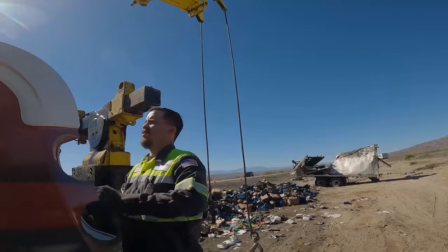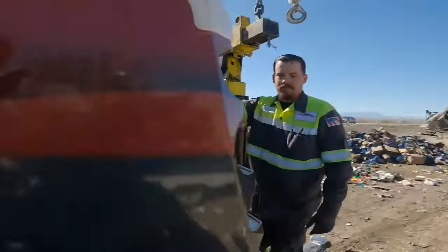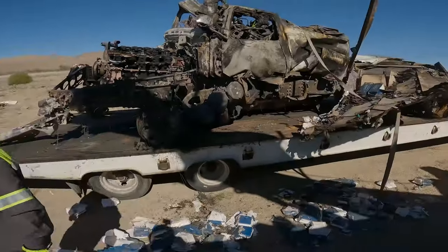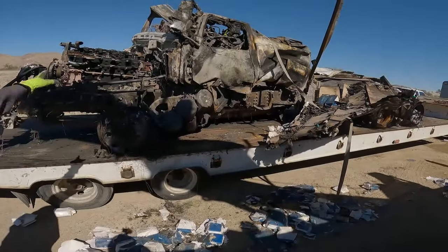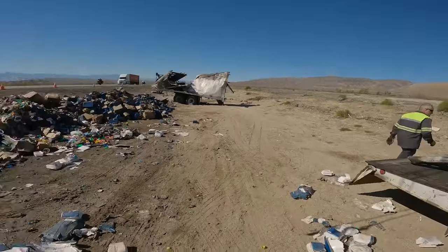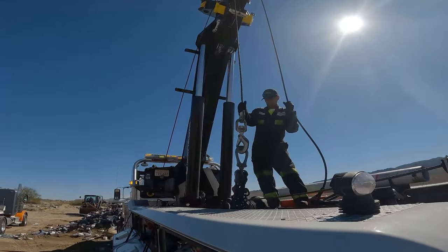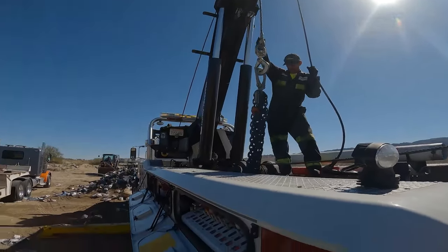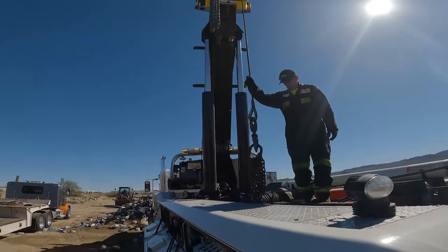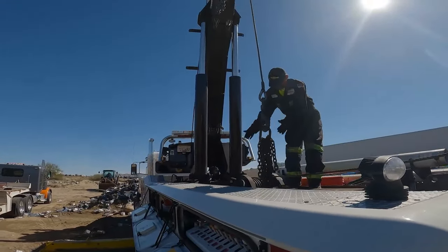All right. It's like somewhere up here. Run it under there and into the frame. Let me grab that side. Get into the frame of the truck? Yeah, somewhere in the front. Got it. Is that closed all the way? There.